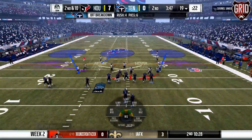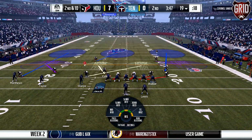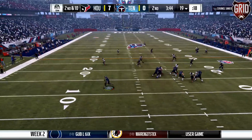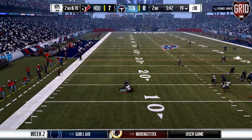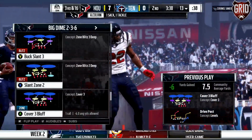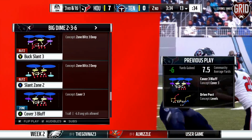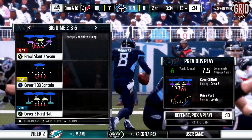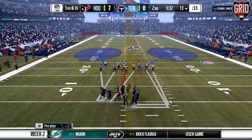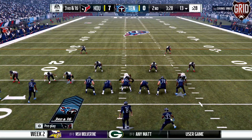So now 2nd and 10 after the incompletion on 1st down. Throwing again, Mariota on 2nd and 10. Being chased out left. And he can't find a receiver, and he's brought down. Well, it was 2nd long, now it's 3rd and even longer. They're going in the wrong direction here. Definitely going in the wrong direction for the offensive guys. Mariota will need a big play after the sack as the Titans come up 3rd and long.